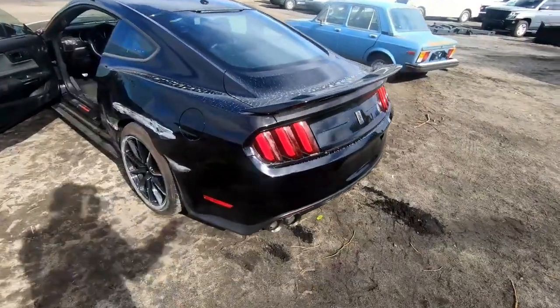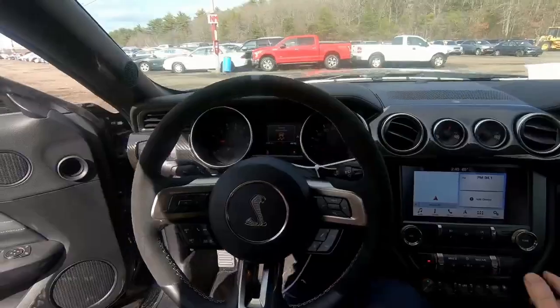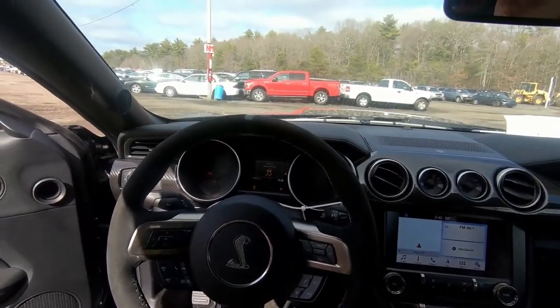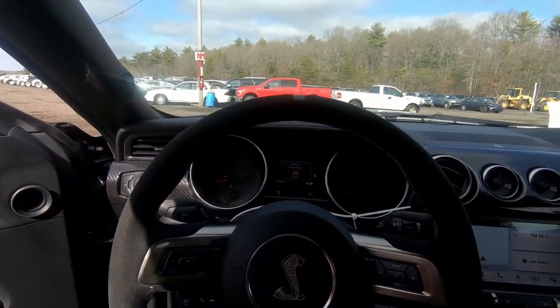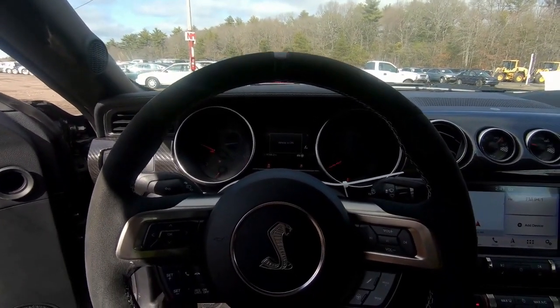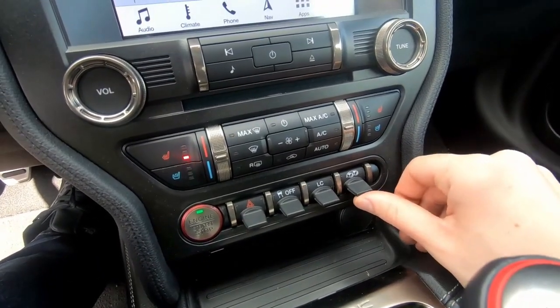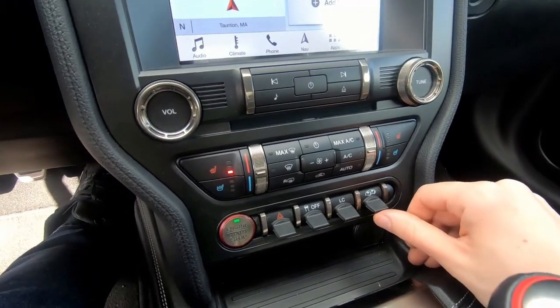This thing sounds really good. I'm gonna let this thing warm up and then I wanna hear the exhaust. Okay, this thing's been warming up for a solid 5 minutes. I wanna hear what this thing sounds like. The GT350 has this active exhaust. That's off, that's active.